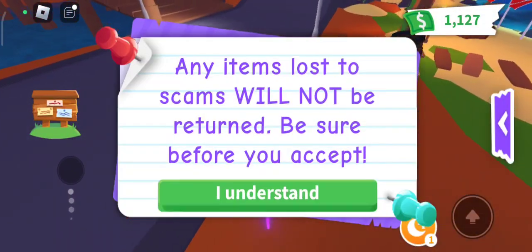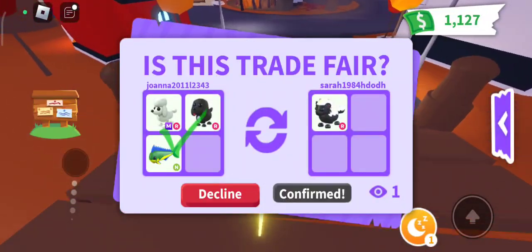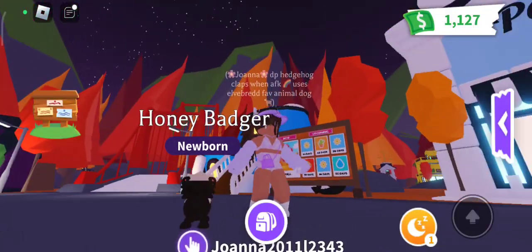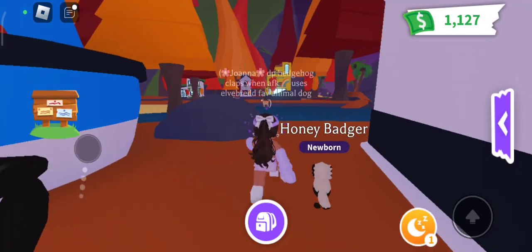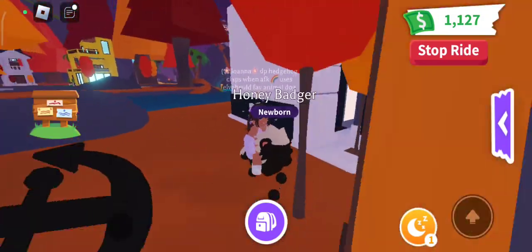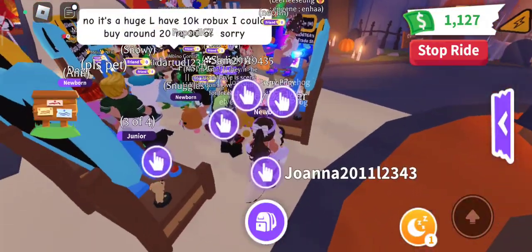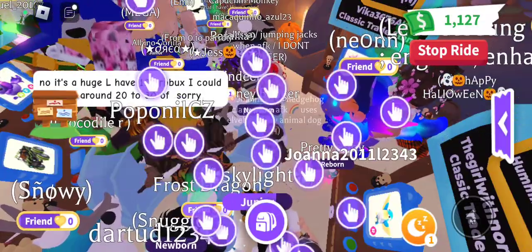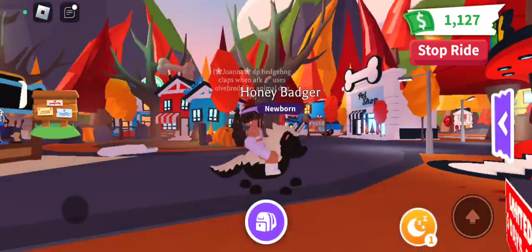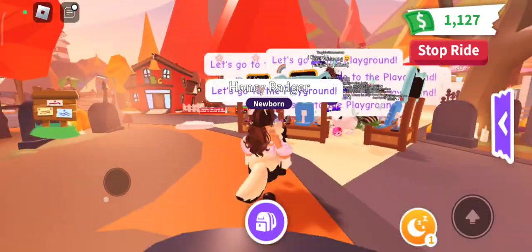Wait, is she really gonna do it? Okay, I don't know, guys. I may be overpaying, but it's a new pet, guys. Oh my gosh, okay, we got it. Let me check how it looks. Okay, I can't really see it. Ooh, okay. It's actually quite adorable, not gonna lie. Wow. I can't believe it. I may have overpaid for it. But you know, it's a honey badger. And it literally just came out.